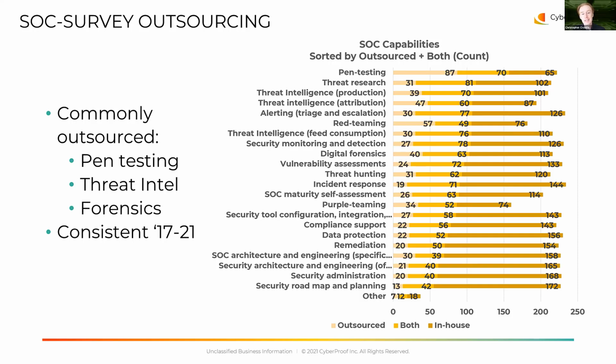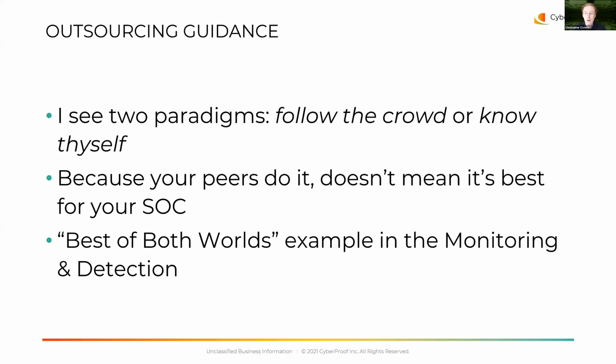And so you see here pen testing, if you add the combined outsourced only and both, you see that this is sort of head and shoulders above every other response for pen testing, both outsourced and both. And so there are a lot of details in here. I'm not going to go through every single one of these, but the general trend, and this is persistent over the last 5 years that I've written this survey: pen testing, threat intelligence, and forensics are very commonly outsourced capabilities.